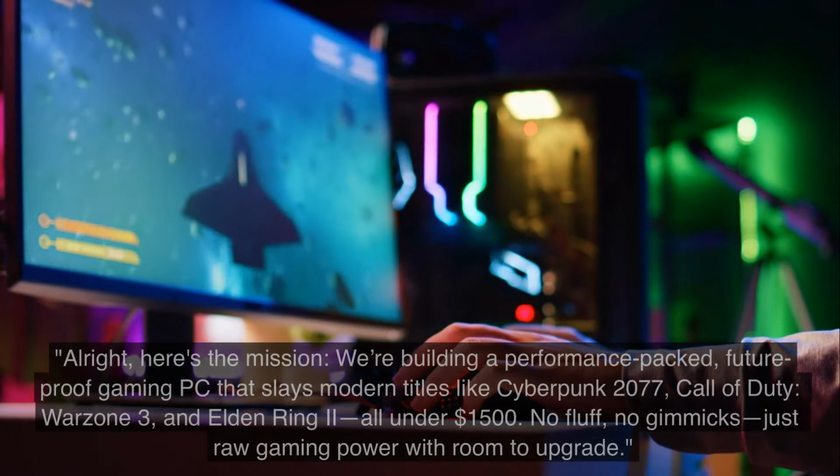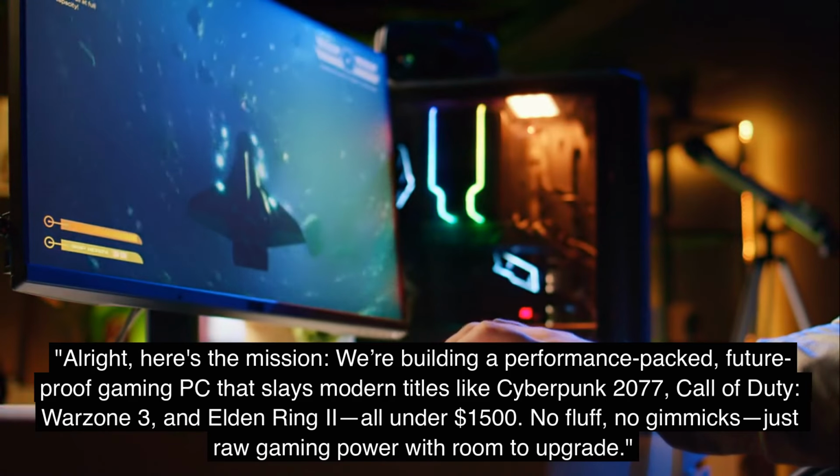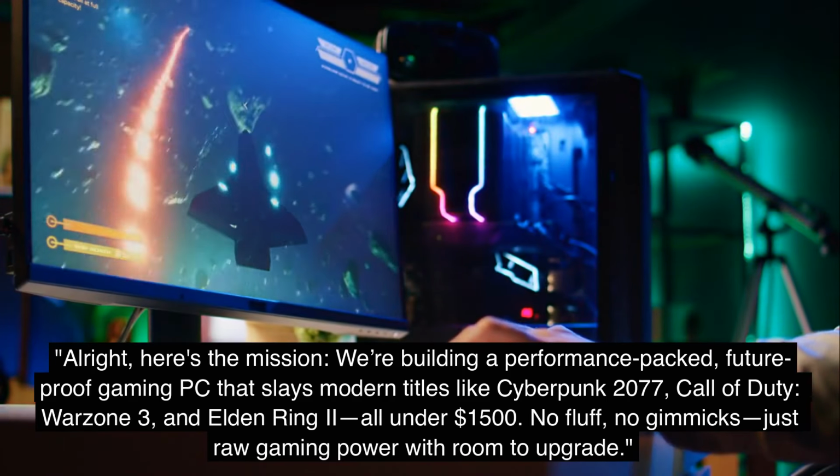Alright, here's the mission. We're building a performance-packed, future-proof gaming PC that slays modern titles like Cyberpunk 2077, Call of Duty: Warzone 3, and Elden Ring 2, all under $1,500. No fluff, no gimmicks, just raw gaming power with room to upgrade.